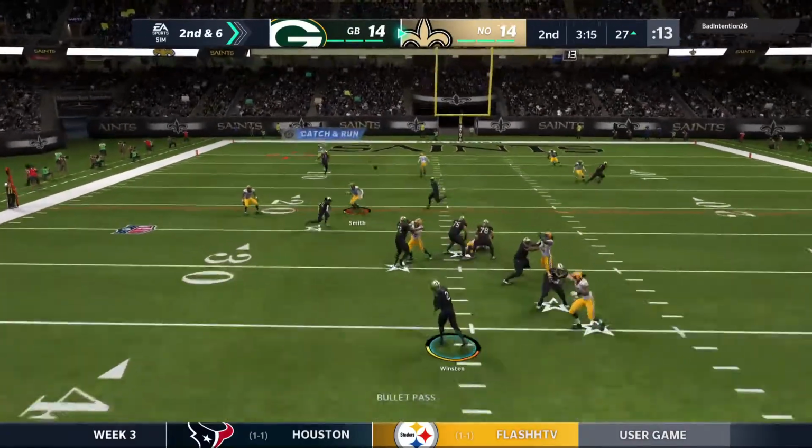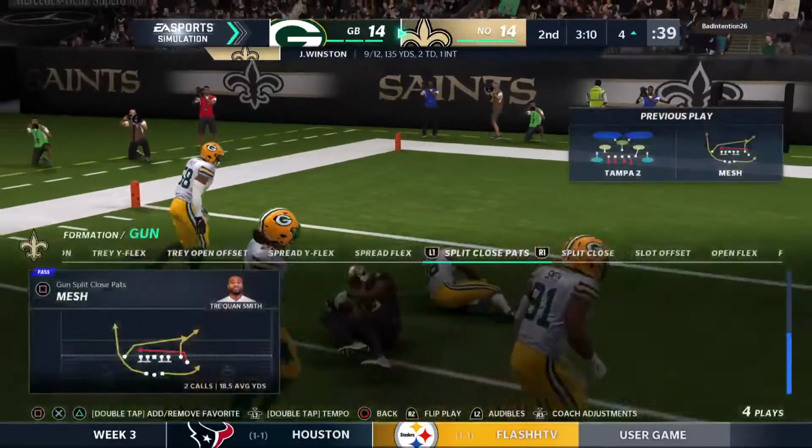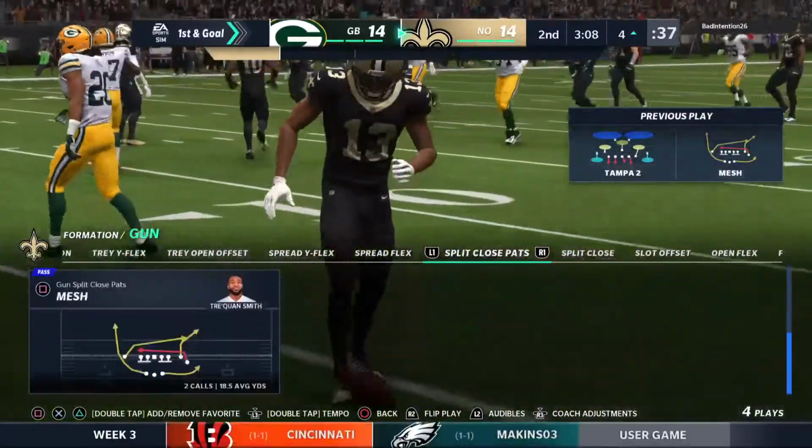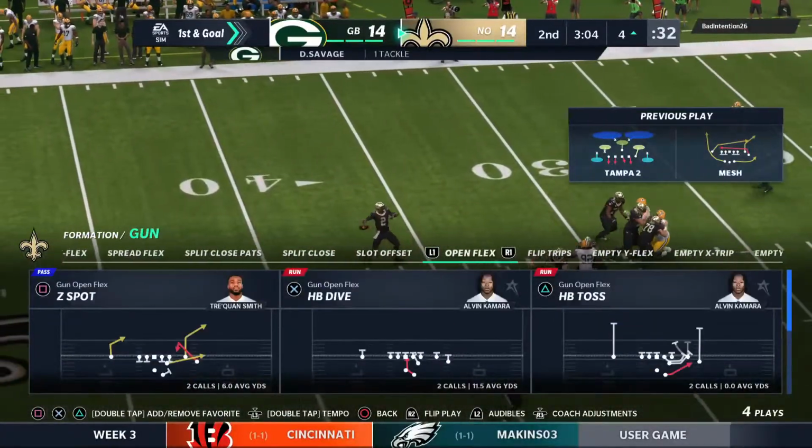From the 27, Winston. That's caught. It's Thomas. And they do get him down, but not before he's able to slip it inside the 5-yard line. 23 yards, the final tally.